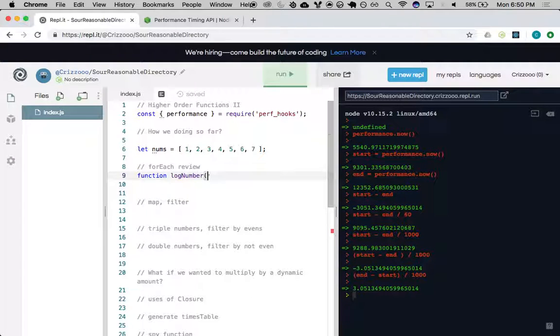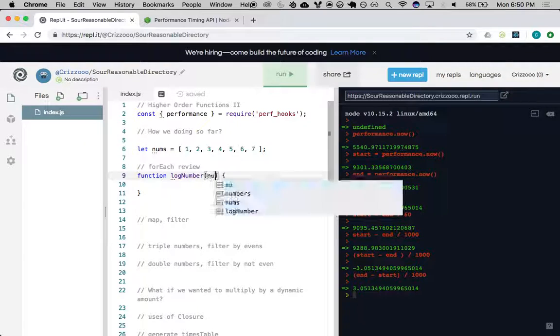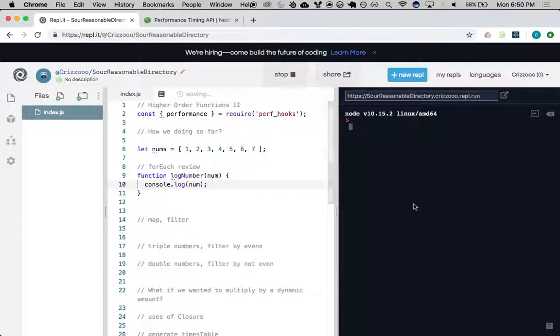And just for the sake of making this easier to grasp at first, I'm not going to make it an anonymous function. We're just going to make a function here called log number, and it should take in what? Not the array, because we're thinking at the lower level, just one piece of data that we want to work with. Takes in a number, and it logs out the number.